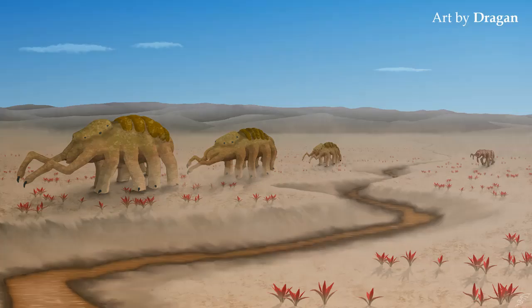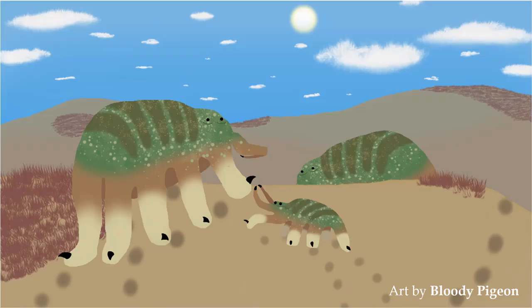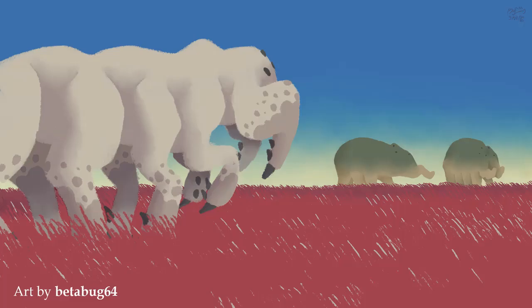But the easiest way to survive the dry season is to simply leave in search of more accommodating habitats. Although herbivores like the titanopods and leptopods may inhabit these areas during the wet season, the parched landscape may not offer them enough food or water during the dry season, so they'll migrate to more bountiful feeding areas near the coasts, and as the herbivores move away, their predators, like the onocodonts, will likely follow suit.